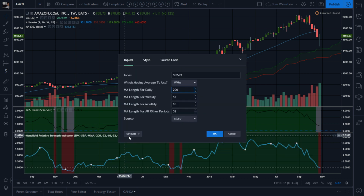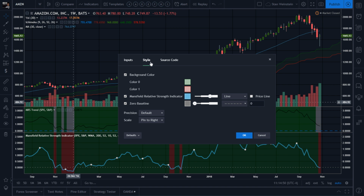Oh, what else is different from the one I use? Here you have more customization. You could play with those periods. You could change the index here, like I can with the Mansfield strength indicator I was using. You could use a weighted MA, simple MA, exponential MA. Lots of customization possible. Play with the colors, the thickness of the lines.